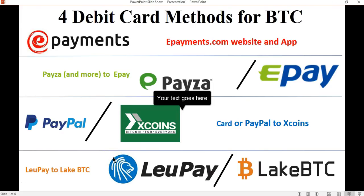Alright guys, I'm going to show you 4 ways you can get Bitcoin by using a debit or credit card that, 1, you're not going to be able to Google, and 2, your bank is not going to know you're buying Bitcoin, because banks are starting to eliminate customers' accounts for buying Bitcoin.